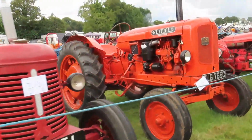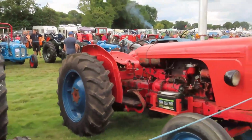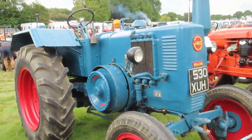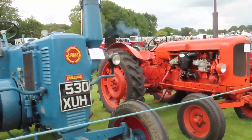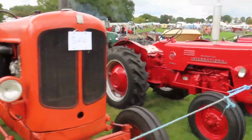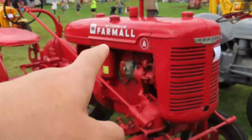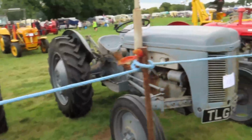I also really like these Nuffields. Slightly later David Brown here. Next to, now what is this, a Lands Bulldog, just reading off the front there. I don't recognise this type. Next to another Nuffield and a McCormick International. Here is a very strange thing, a McCormick Farmall, a nice sticker on there. But as you can see, it is offset, which is quite an interesting little quirk of this tractor.